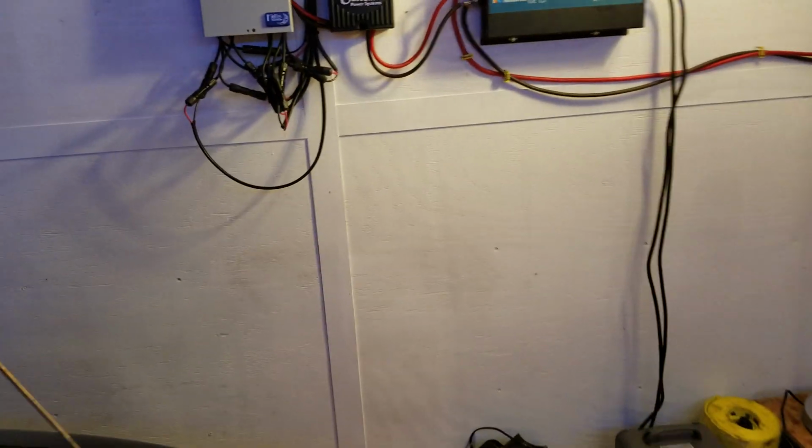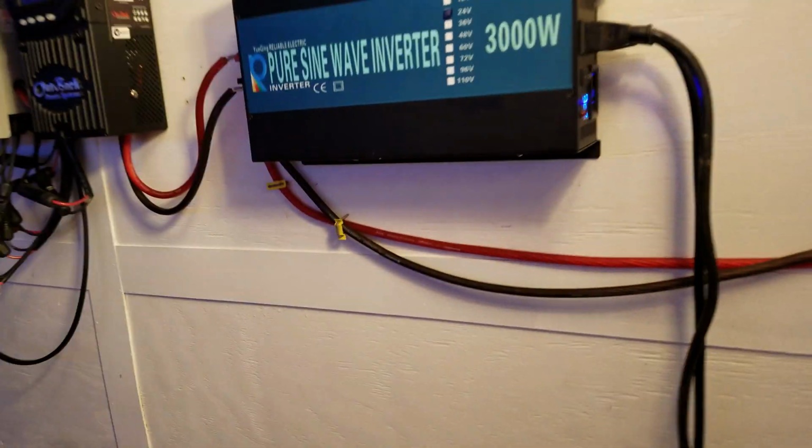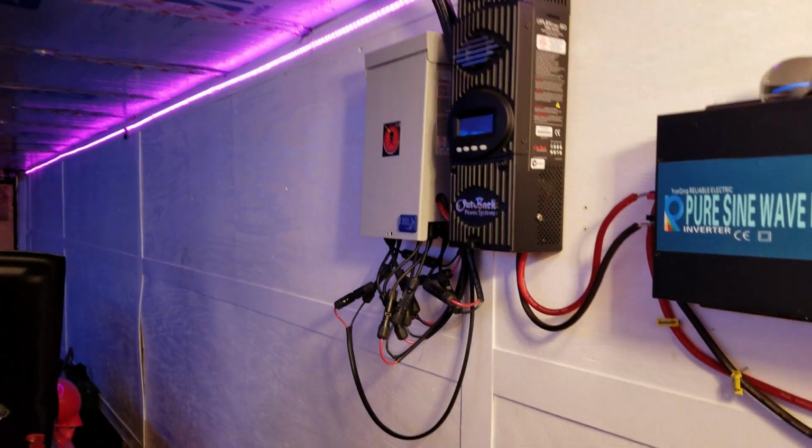Got a bunch of old stuff I'm probably going to just throw up on eBay. The trailer itself has done very good. Everything's been working. I haven't had to work on anything this year other than yesterday I went up and cleaned some of the early snow that we've had here in November off the solar panels. But it's working good. It's making power. Does everything I need it to do.